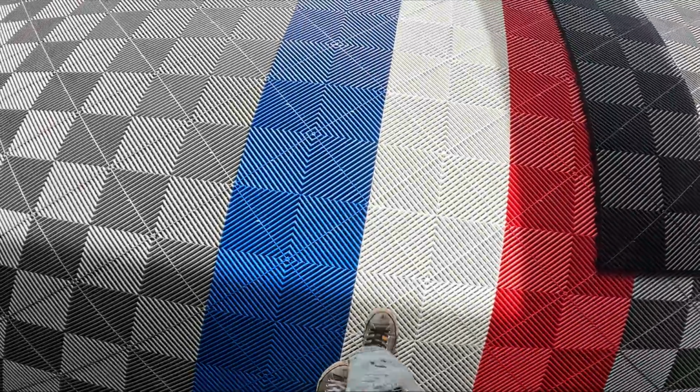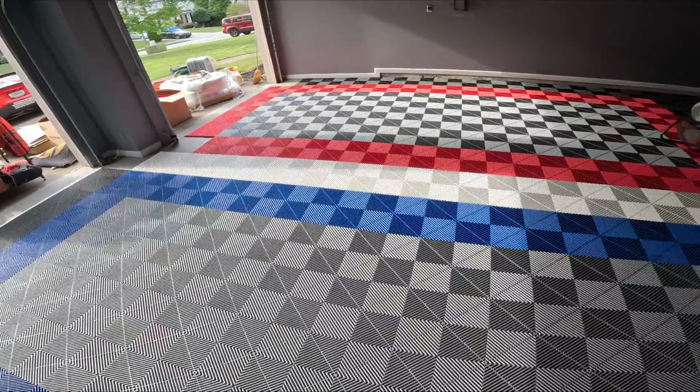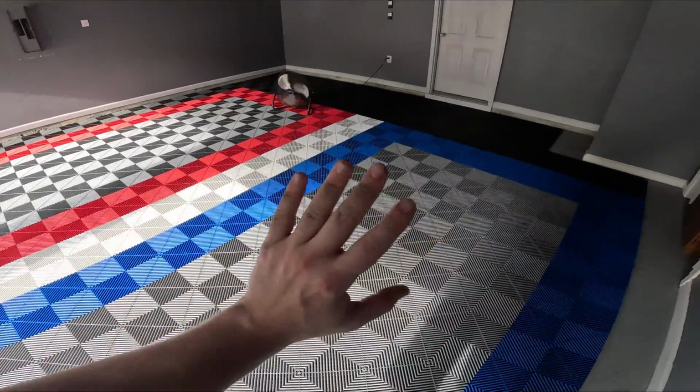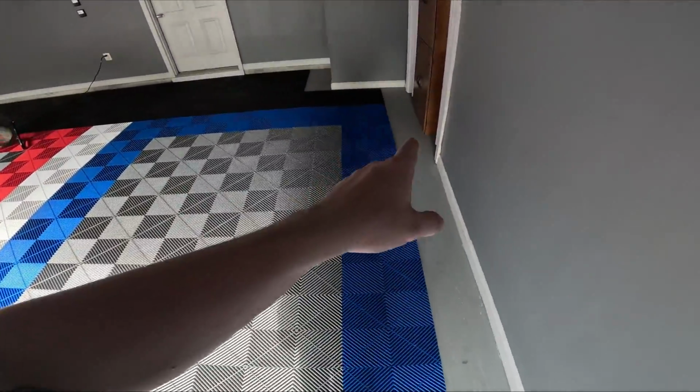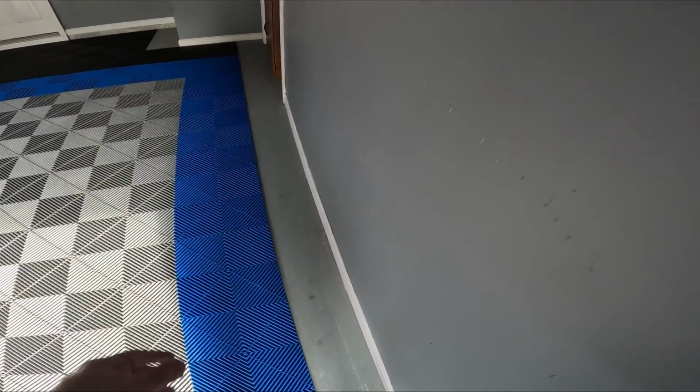Walking the line. It's very true. You're walking a fine line. All right, that is that. It looks so freaking good. Now, we still have to do some trimming here. This isn't big enough, but all you gotta do is chop them, but I gotta get my tool.